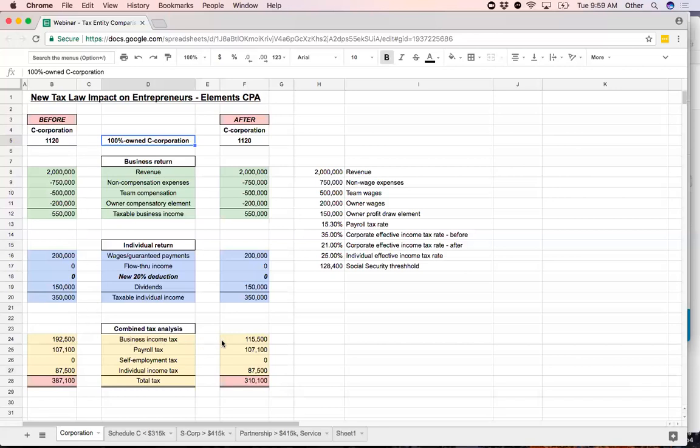After, we used the new rate of 21%, which means the tax on the 550 is 115. You notice that's a pretty big difference right there. So it's like $80,000 or $70,000. So somebody who's in that range is really going to see a big difference to the business tax that's paid. But you also have to factor in the individual side of the picture. So let's take a look at the individual return.